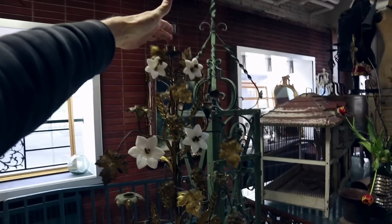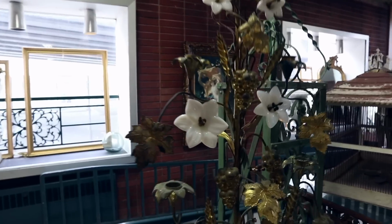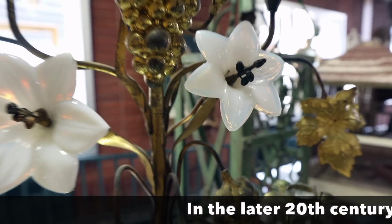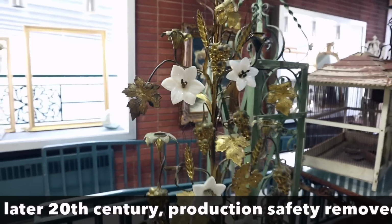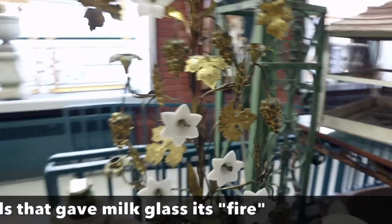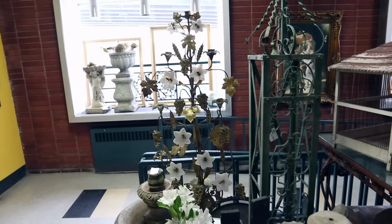A very ornate candle holder. You see the candle cups here and the old opal glass. See the fire through that milk glass? That tells you that it's early. And this is indeed an early piece. It's got the grapes in brass. It's French. It should date to sometime right around 1900, and it's priced at $625.